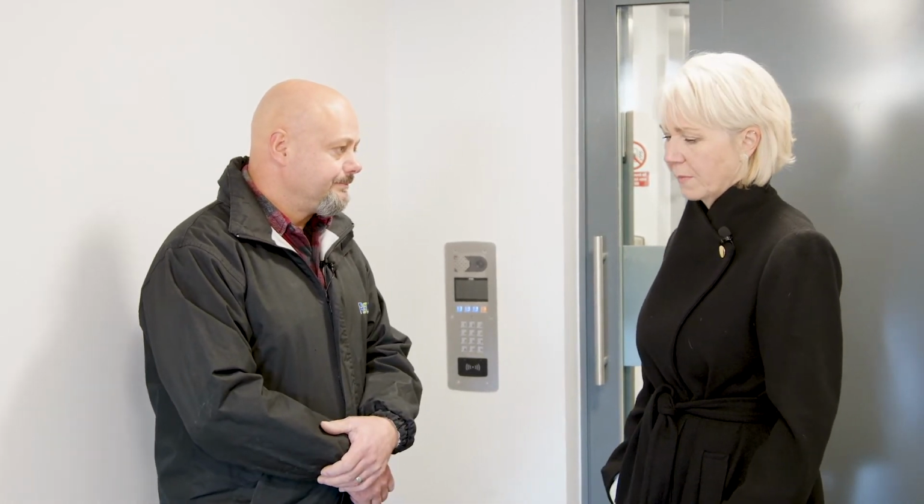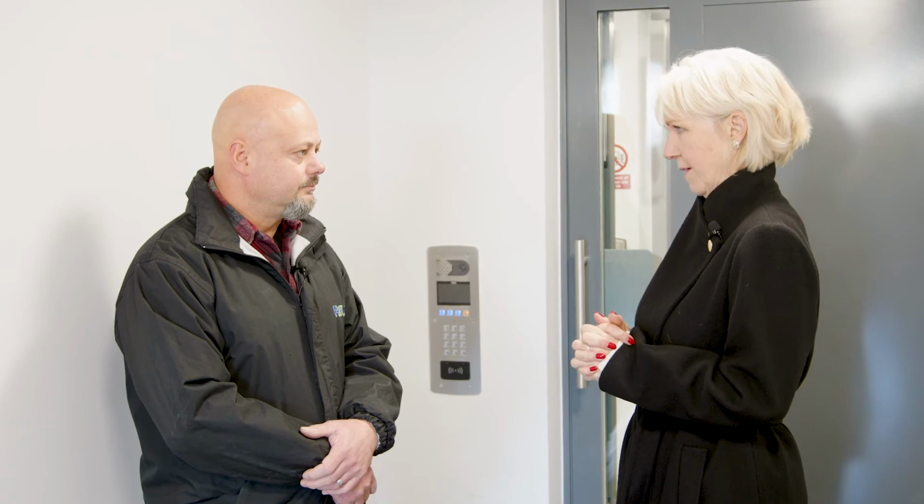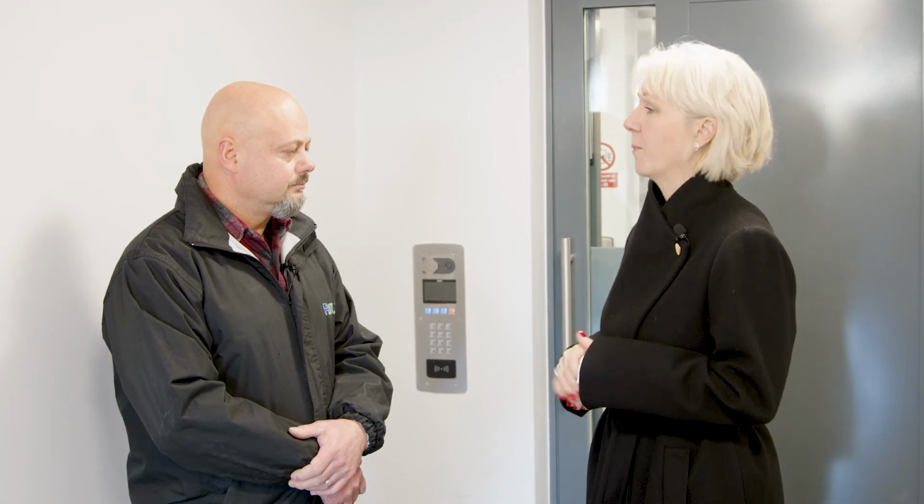Can you tell me why Secure by Design collaborated with UL to create UL 293 accreditation? UL 293 was created because there was no other certification testing out there for access control systems, but especially door entry panels.